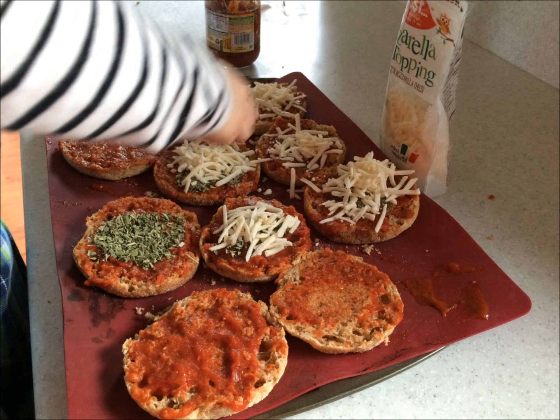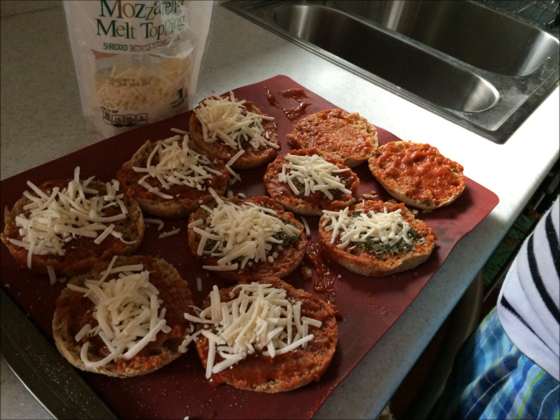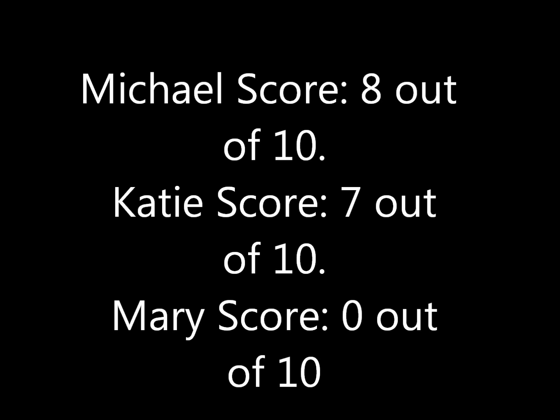Recipe 6, Bert's Pizza. It's mini pizzas! You put cheese and tomato sauce on English muffins and you're done. I loved these as a kid, but Mary is a real-life kid and she hated them. She likes Nancy Drew, though, so there's hope for her yet. I give it an 8 out of 10. Katie gives it a 7 out of 10. Mary gave it a 0 out of 10.